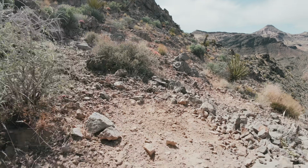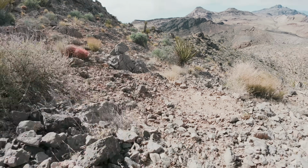With all those sheep being right there, I might pay a little more attention to that side. You never know where you're going to find a deadhead, but where there's a lot of sheep, that's always a good tip anyways.